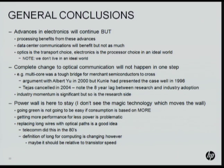Okay, so the general conclusions are, there's no doubt that advances in the electronic technology are going to continue. They are the competition. And if photonics is going to come on board, we're going to have to beat them somehow.